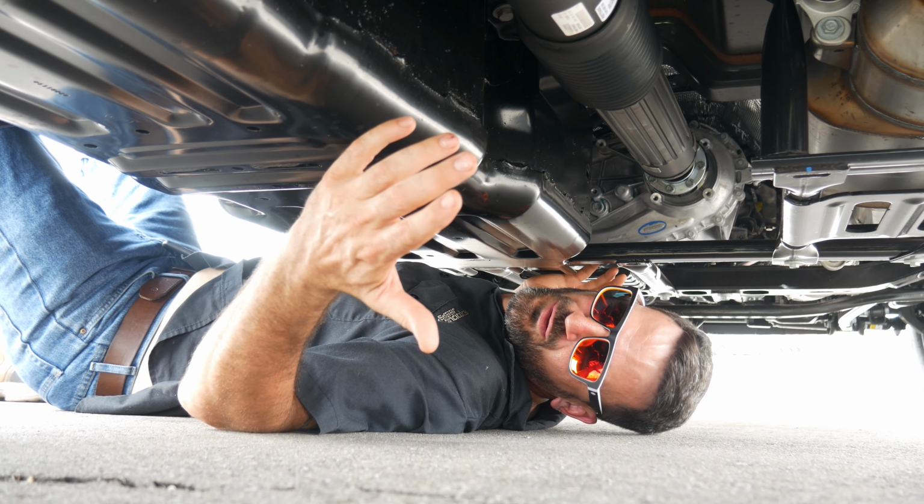All right, so one of the concerns that I've had about the diesel version of this was the added exhaust pieces that were going to probably hinder some off-roading. I wasn't too sure how that was going to work, but here's one piece. This is the particulate filter. Don't ask me to explain what all this does, but hey, look, it's big and it's underneath here.